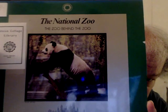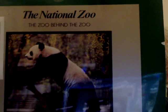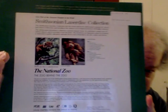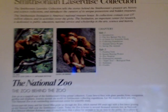Okay, this is release LVD9002. All of these discs were manufactured by Pioneer USA, by the way. The National Zoo. These, by the way, have a slot where you put the library card. Put those back in later.